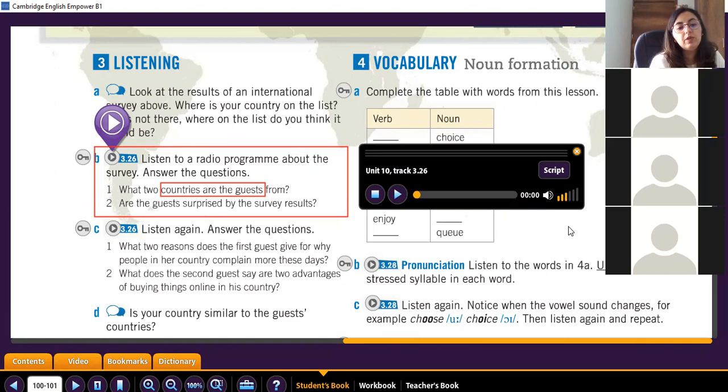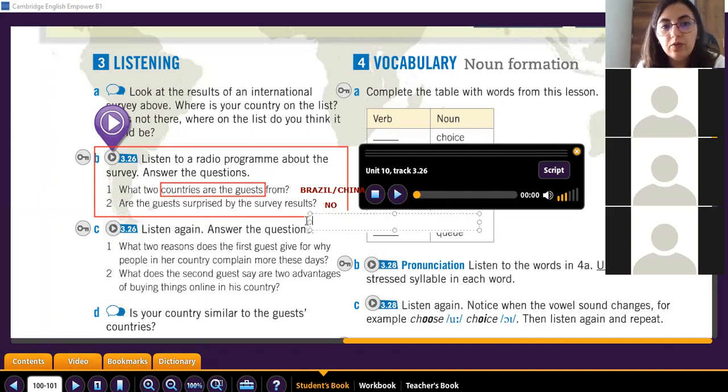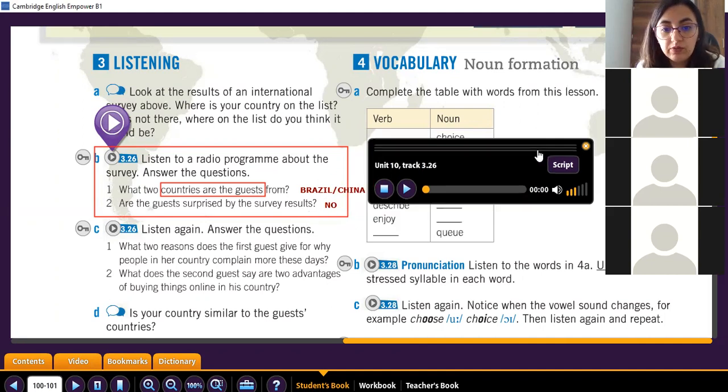Okay, guys. So can you tell me what are the two countries that these guests were from? ¿De dónde eran los invitados? Brazil and China. Good, from Brazil and China. What about the survey? Were they surprised with the results or not so much? ¿Qué creen ustedes? ¿Estaban sorprendidos con los resultados o no tanto? No, teacher. They weren't so surprised because now they know or they agree with what happens in their country, their reality. Ellos están de acuerdo con la encuesta, con los resultados de la encuesta.